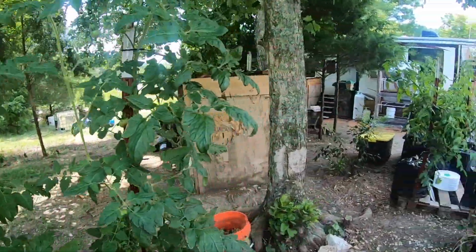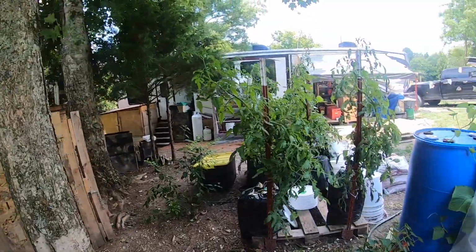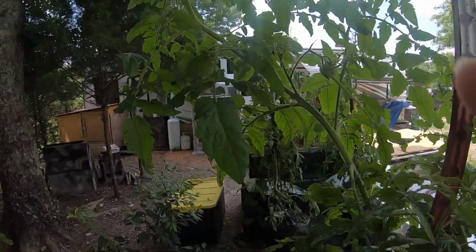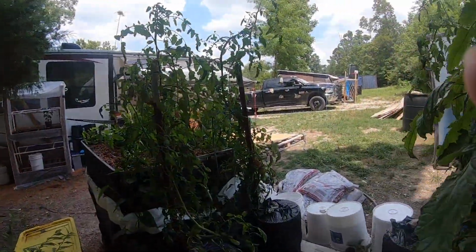Just not sure why we're having, well, Richard seems to think that the wind is not strong enough to blow those petals off.